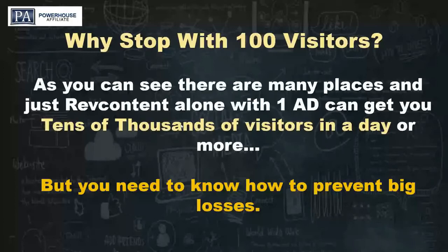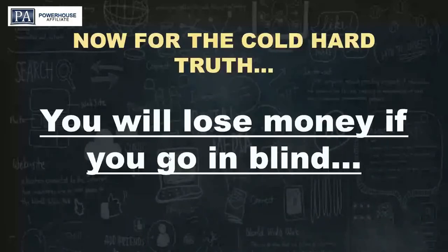But you need to understand how to prevent big losses because this is what happens when you go into these places blind, okay? If you're going into those places and just setting up a campaign, you will lose money. No question about it, okay? In fact, you have to be prepared no matter what that you're going to lose money when you go in there and set up your first campaign. And I'm going to show you how to stop the losses and turn them into wins.